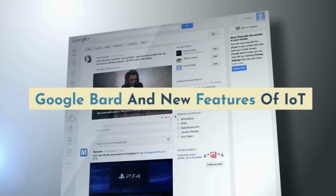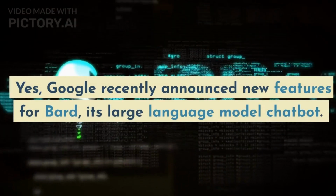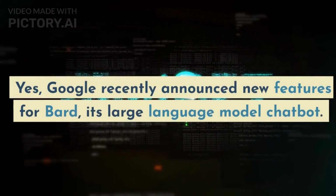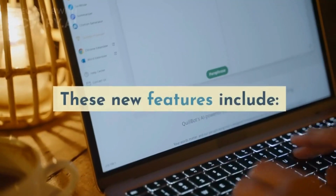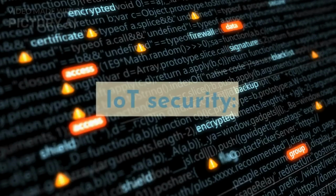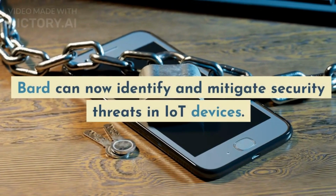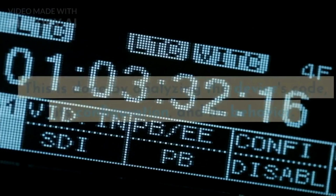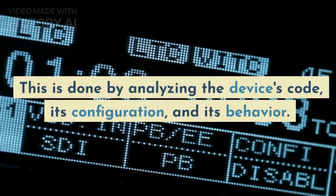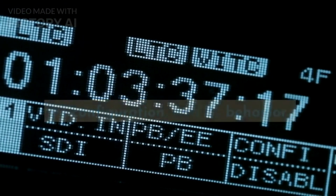Google Bard and new features of IoT. Yes, Google recently announced new features for Bard, its large language model chatbot. These new features include IoT security. Bard can now identify and mitigate security threats in IoT devices. This is done by analyzing the device's code, its configuration, and its behavior.